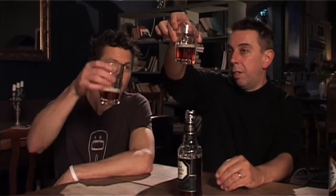Now look, that's got a lovely sort of gleam to it. Again, it's dark amber. Not nearly as much of a head as the other. Well, as I say, that was bottle conditioned. That had yeast in it. This one is filtered, and I'm not sure if it's pasteurised or not, so it hasn't got any yeast in it. Oh, that's much, it's almost toffee. Yeah, much more earthy.